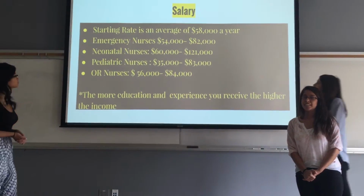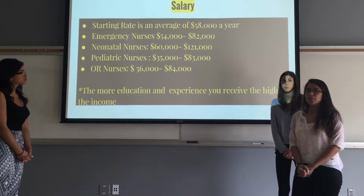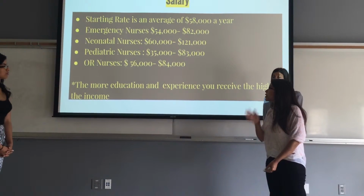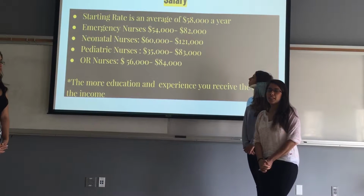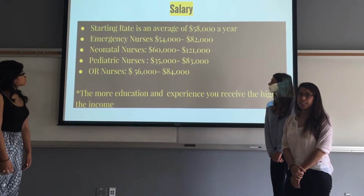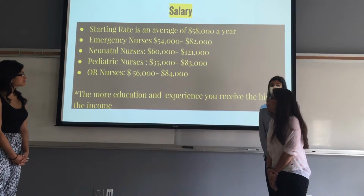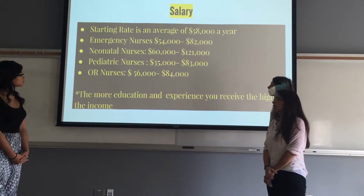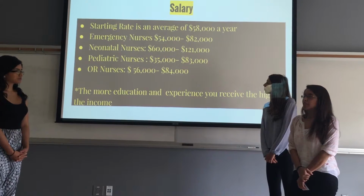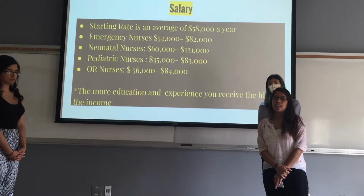So the salaries of hospital nursing, from the examples given earlier. Just in general, an RN going into the hospital would earn about $58,000 per year. Emergency nurses would range from $54,000 to $82,000, and the average for an emergency nurse is about $68,000. Neonatal nurses earn $60,000 to $121,000. Pediatric nurses earn $38,000 to $183,000, and OR nurses earn $56,000 to $84,000. And the more education and experience you have will allow you to have a higher income.